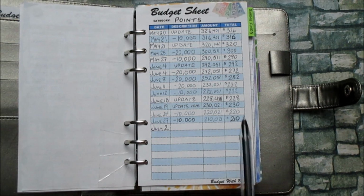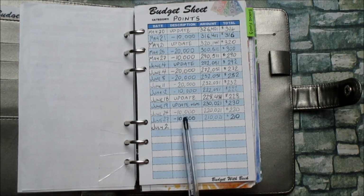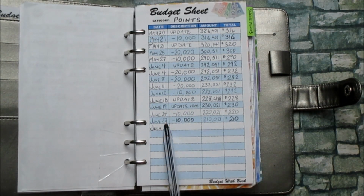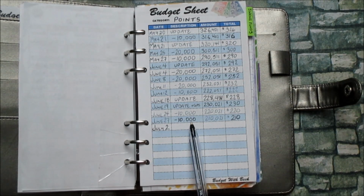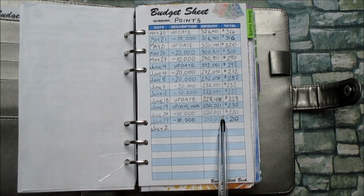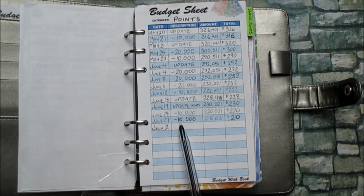And then from there, I spent $10 in points. That was for groceries, and I actually spent $10 on personal. I got some sunscreen, but I had very little, if not no money in my personal envelope, so I had to use points. I didn't have any money to roll over into my personal sinking fund. I just utilized the points. That also helps when you don't have any funds.